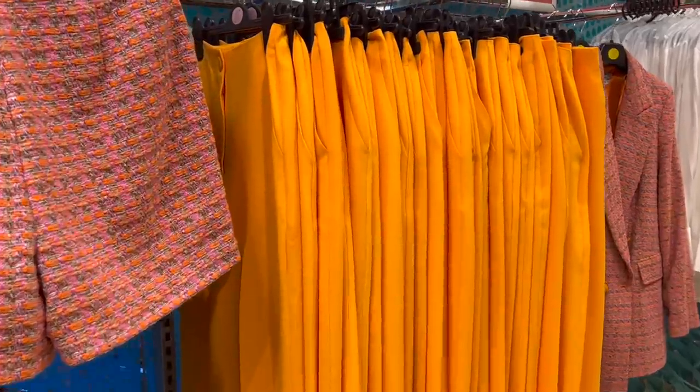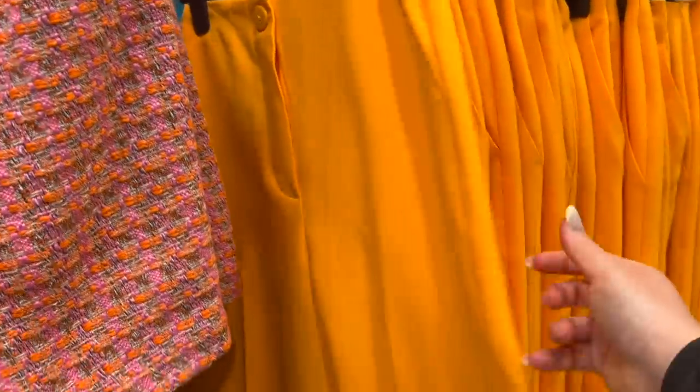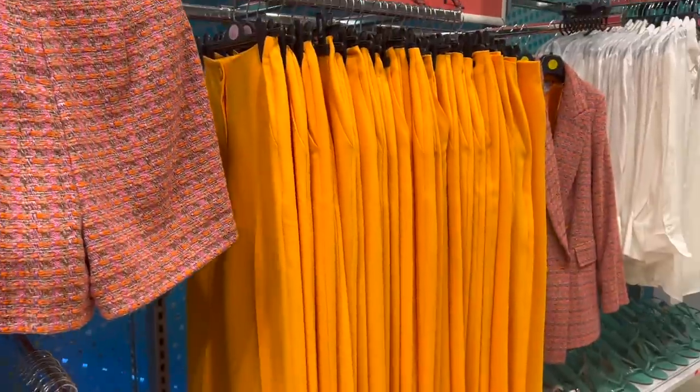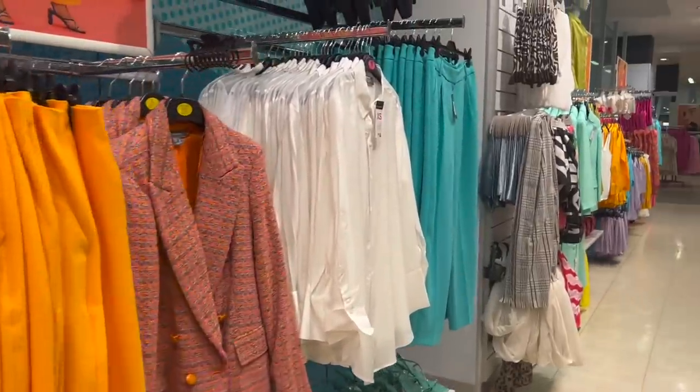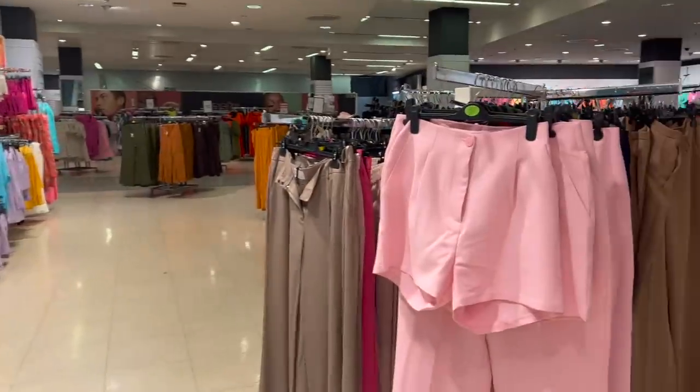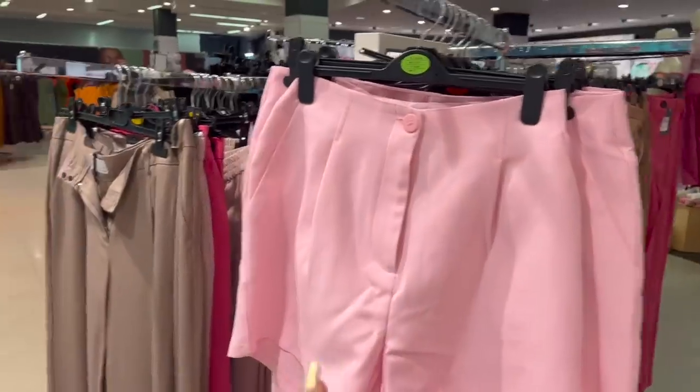We have got all of the longer trousers here in the orange. They are such a look. This orange is so piercing. It's such a lovely bright orange, but I feel like the shorts are more appropriate because obviously it being such a summery color. We've got some baby pink shorts.